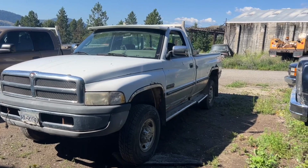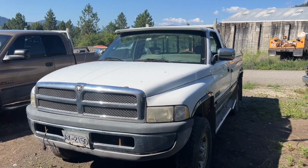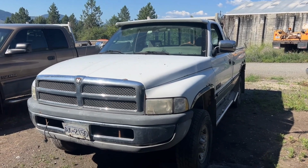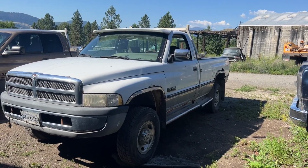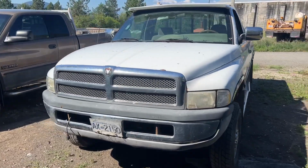You know, do the cab corners, the rockers, get that out of the way. But what do you think we should do to this thing? I want to hear it from you guys. I'm leaving it wide open. I'm feeling 6-inch lift, maybe some 14 wides. I'm not sure how I feel about that. I've never tried them. We definitely need to have fun under the hood.